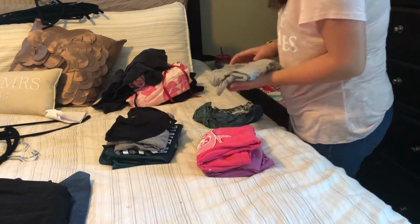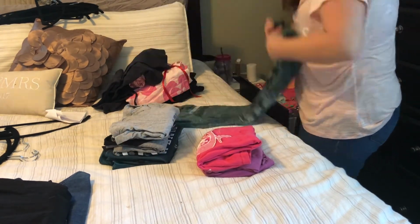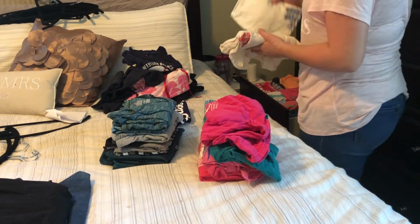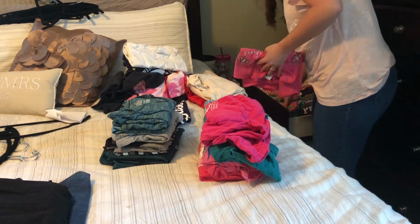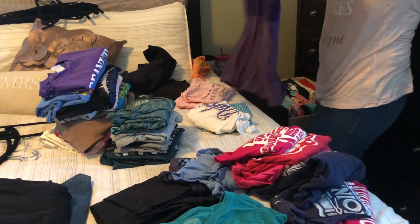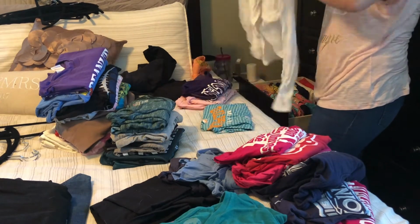So for my t-shirts, I just started taking everything out and seeing what I wanted to keep and making piles. Then I just refolded everything and organized it back in the drawer.